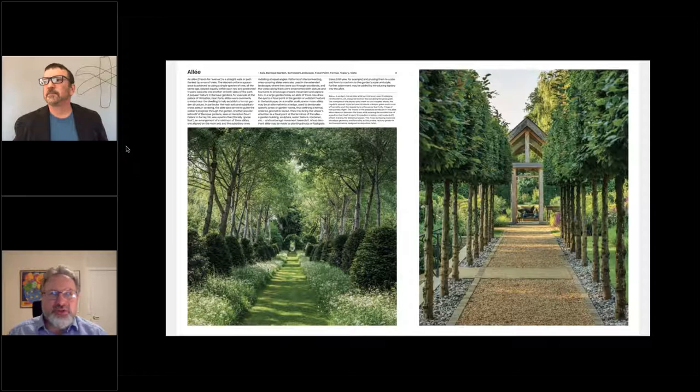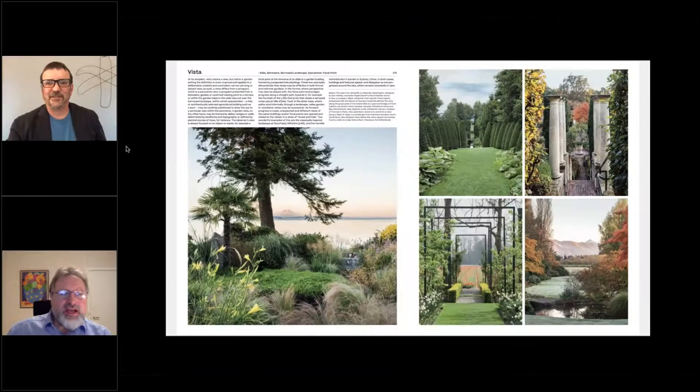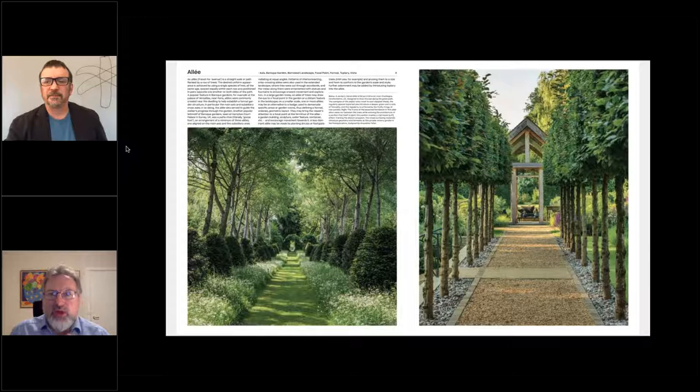And you can say that an alley is also an axis. You can put an alley on an axis, but an alley is technically basically a walkway flanked by trees or shrubs or both. And in this case, the left-hand side one has got trees and then topiary and a wild meadow at the bottom. On the right-hand side it's more formal and more contemporary, but the idea is to guide the view, if you like.